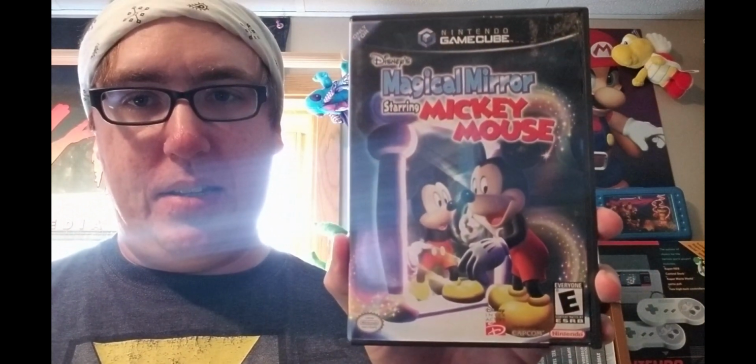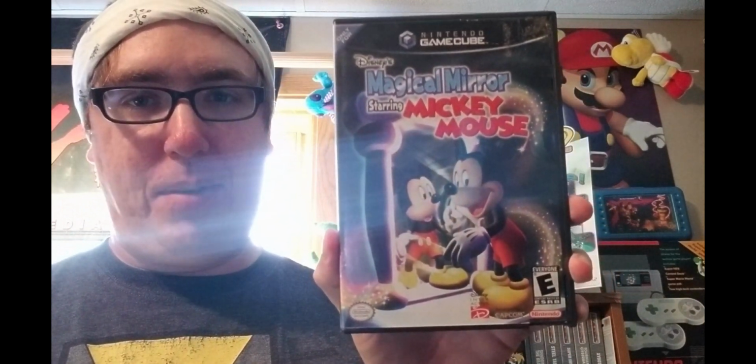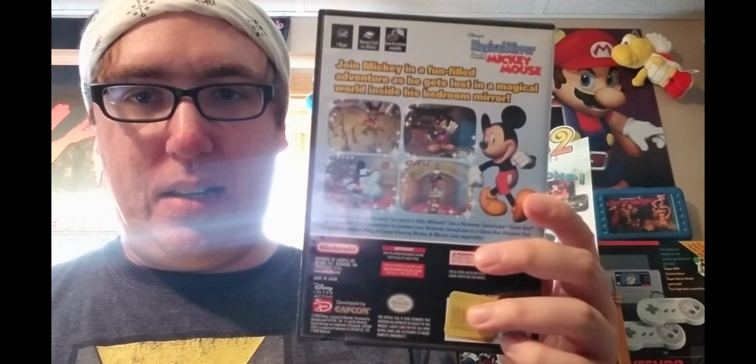Next was really cheap. I got this as a throw-in when I bought that Donkey Kong shirt. This is Magical Mirror Starring Mickey Mouse on the GameCube. I know nothing about this game, but Disney games have a tendency to be not bad, so I figured I'd check it out.